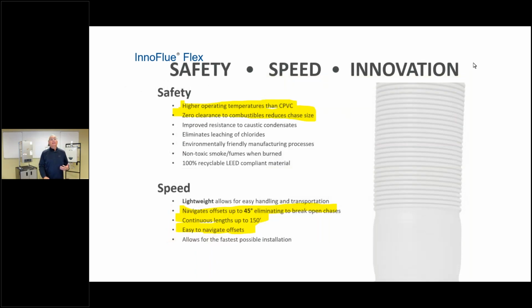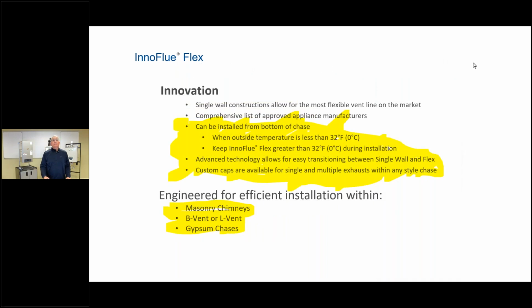I also have the ability to use other chases too. Existing B vent can be used as a chase, and a gypsum type cavity can also be used as a chase. Here I highlighted that it's a higher temperature rating than even CPVC, and you can get continuous lengths up to 150 feet. Over here, I highlighted the temperature. One of the things to be aware of, if I'm working at temperatures less than 30 to 32 degrees outdoors, kind of just like PEX pipe, I do need to keep this warm to keep the flexibility up. So if you're going to be working in temperatures below 32 degrees, try to keep this as warm as you can just to make for an easier install.